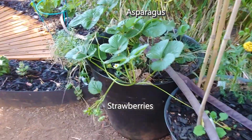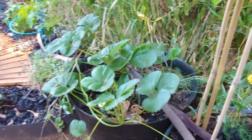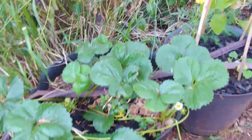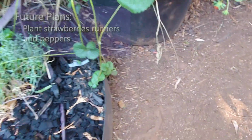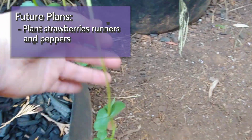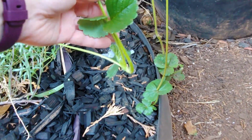But look how happy the strawberry plant is with this asparagus. These are the same strawberry plants with the asparagus last year. One of the asparagus retired, making room for the strawberries to expand. Future plans for this area: plant peppers and place the runners in another pot to propagate more strawberries.